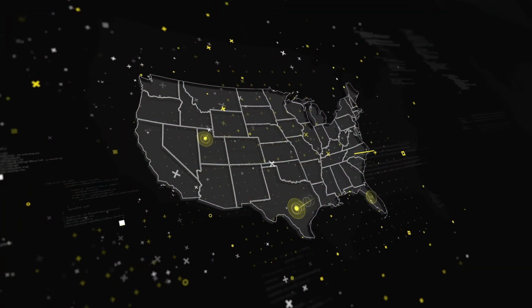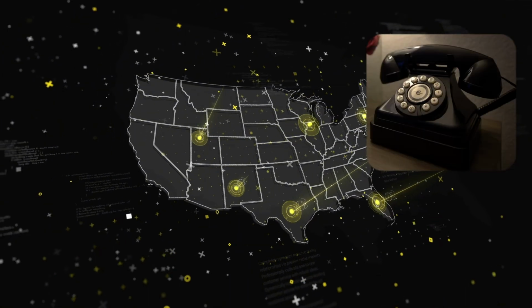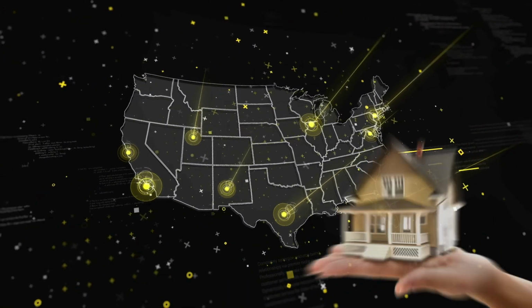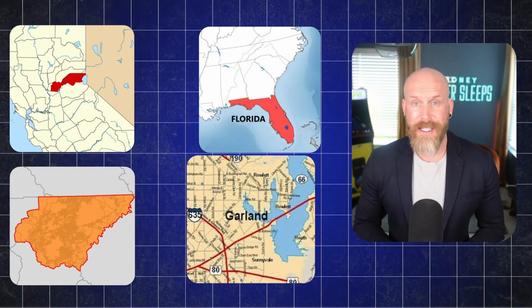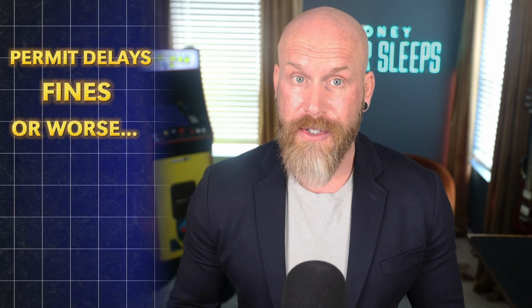That's why cities across the US are making landlines a legal requirement for short-term rental permits. It's already the law in places like Florida, Placer County, California, Rabun County, Georgia, and even Garland, Texas, which just added this requirement last year. And more cities are following suit. So if you're running an Airbnb without a landline, you could be breaking laws without even realizing it. And most hosts don't find out until it's too late. That means permit delays, fines, or worse, an emergency where guests couldn't reach 911.